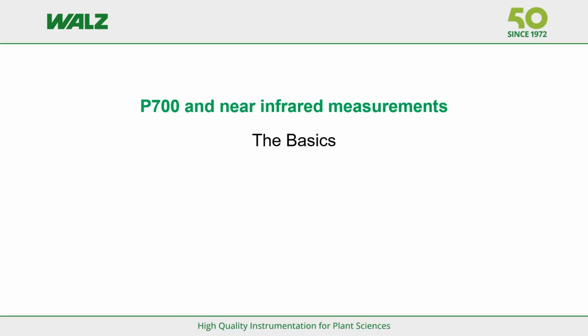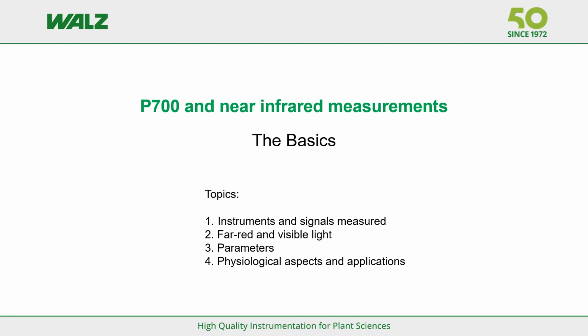In a first presentation, different aspects of fluorescence measurements were discussed. This second presentation focuses on different aspects of P700 measurements and a little bit on near-infrared measurements. Topics are instruments and signals measured, far-red and visible light, parameters, and physiological aspects and applications.